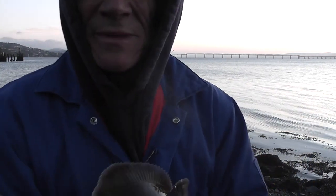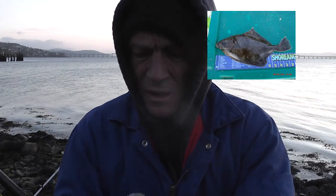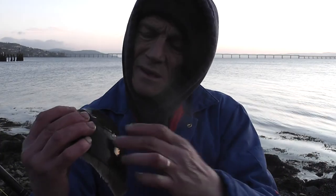There we go. I'm going to fall on my butt. There we go, another flounder. At least they're half decent sizes. Right.